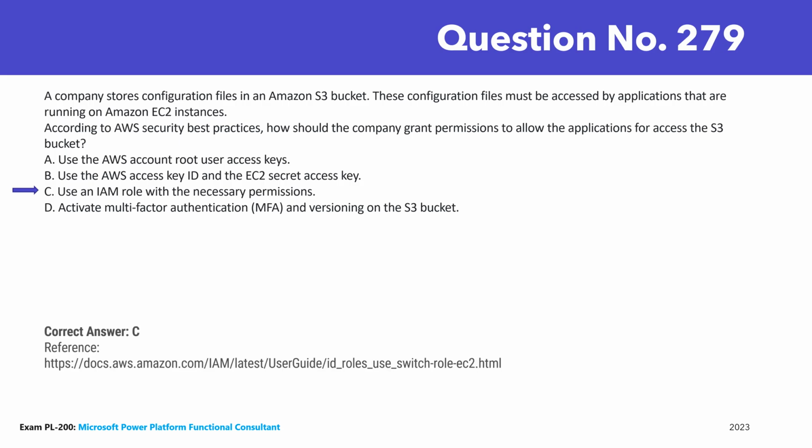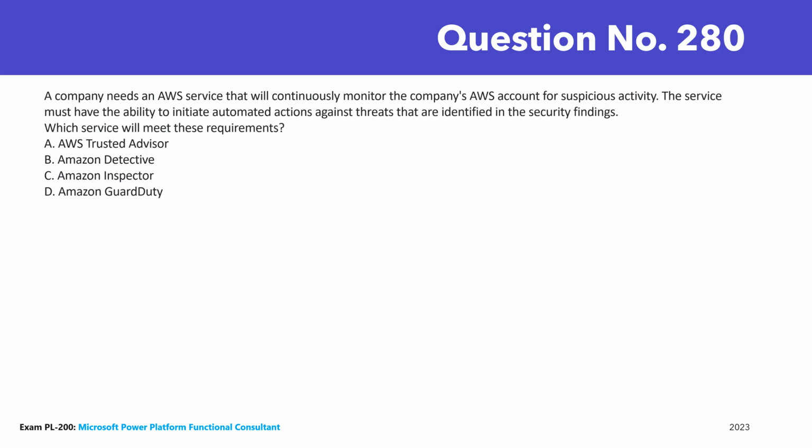Correct answer, C. A company needs an AWS service that will continuously monitor the company's AWS account for suspicious activity. The service must have the ability to initiate automated actions against threats that are identified in the security findings. Which service will meet these requirements? A. AWS Trusted Advisor. B. Amazon Detective. C. Amazon Inspector. D. Amazon GuardDuty. Correct answer, D.